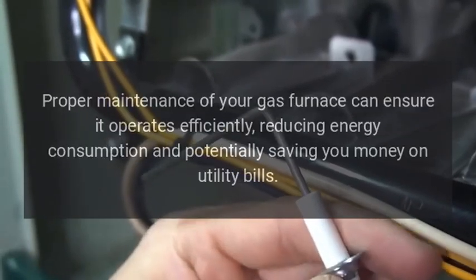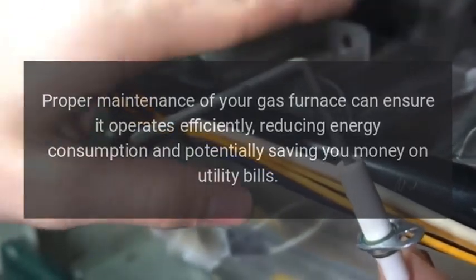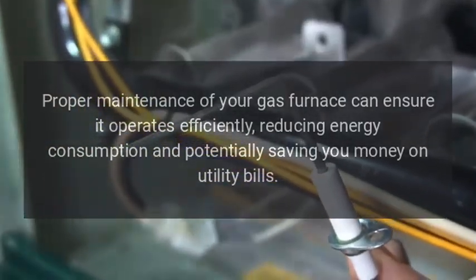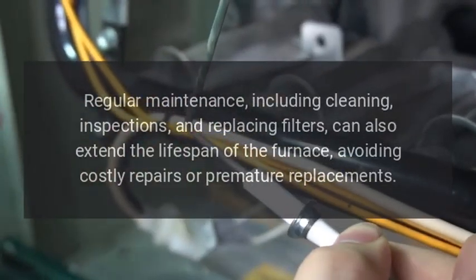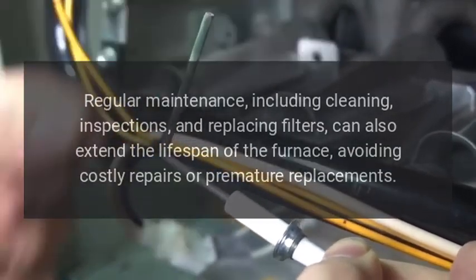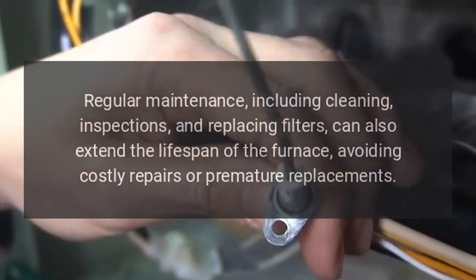Maintenance. Proper maintenance of your gas furnace can ensure it operates efficiently, reducing energy consumption and potentially saving you money on utility bills. Regular maintenance, including cleaning, inspections, and replacing filters, can also extend the lifespan of the furnace, avoiding costly repairs or premature replacements.